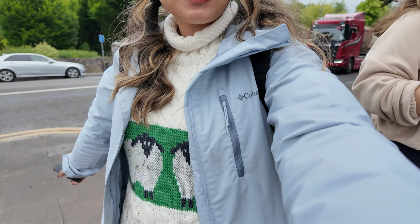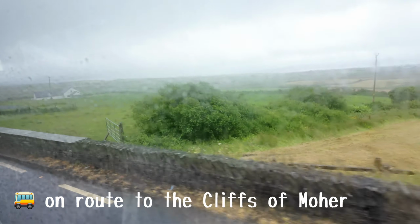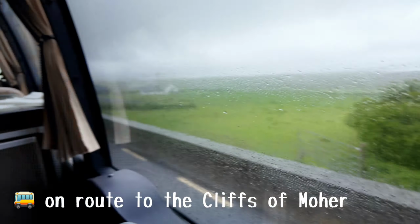It's windy. Very windy. It's day six. I'm wearing a sheep sweater. I've been used in a couple of different movies out through the years. If there's any Harry Potter fans on board, woo! You might recognize these from Harry Potter and the Half-Blood Prince.